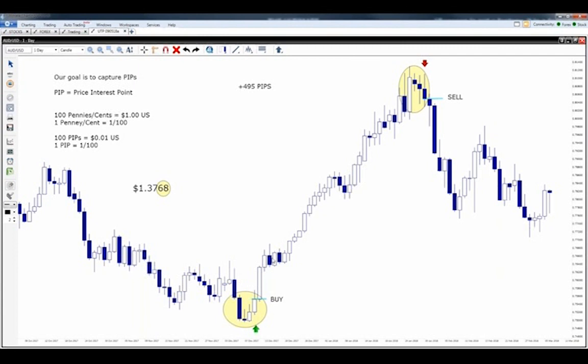Once again, I know this is just a very basic high-level overview. I promise you, when you go through that test drive, you're going to learn all about pips. You're going to learn about everything here. I just want to get everybody up to speed.